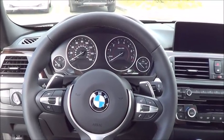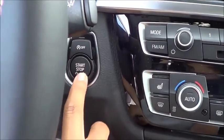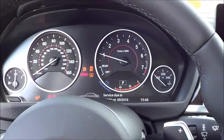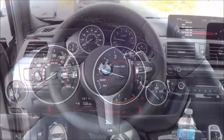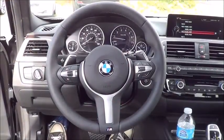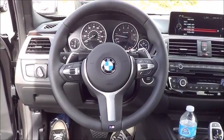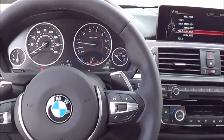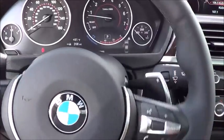Now you do have push button ignition. Just put your foot on the brake and hit the button to start. And what you're hearing there is a 2-liter turbo 4-cylinder. Now since we do have the M Sport package, we do get this M Sport steering wheel. I love the 3-spoke design of it. It's very stylish. Of course, it is fully leather wrapped too.